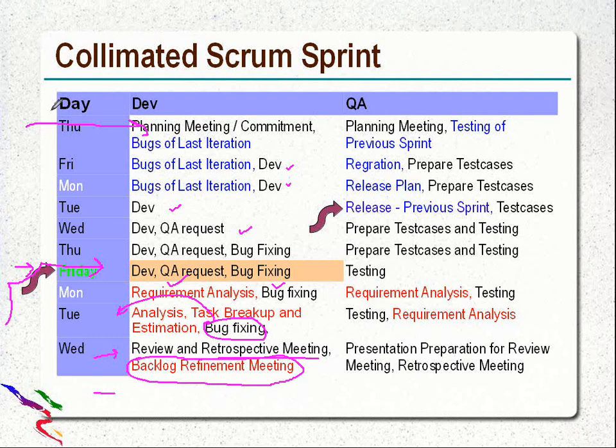Bugs of the last iteration will be the second priority on the first Thursday, because the planning meeting of the next iteration is on higher priority. But if you go to the first Friday and the first Monday of the next iteration, you will see bugs of the last iteration are on the top priority, so that the release should happen properly. And if the developer gets time, start working on development of this iteration.